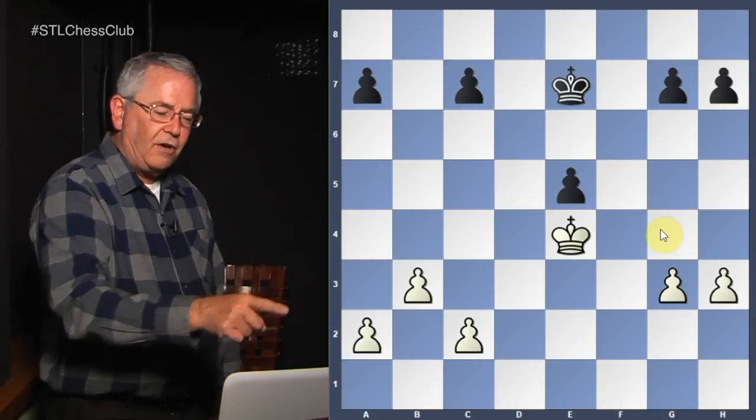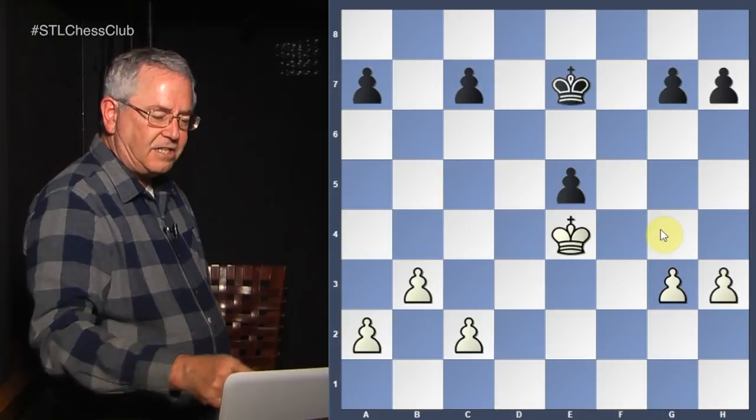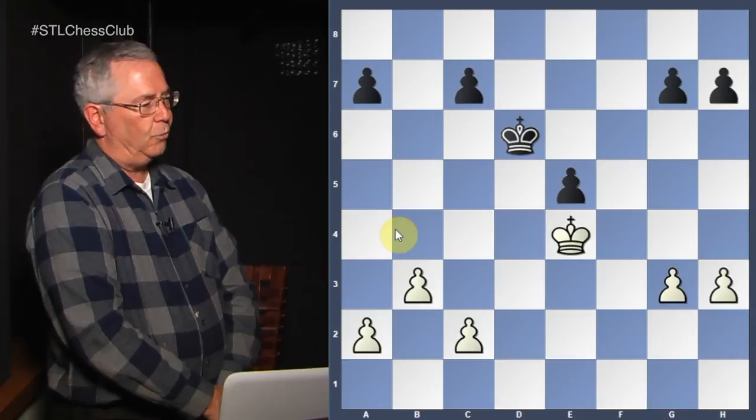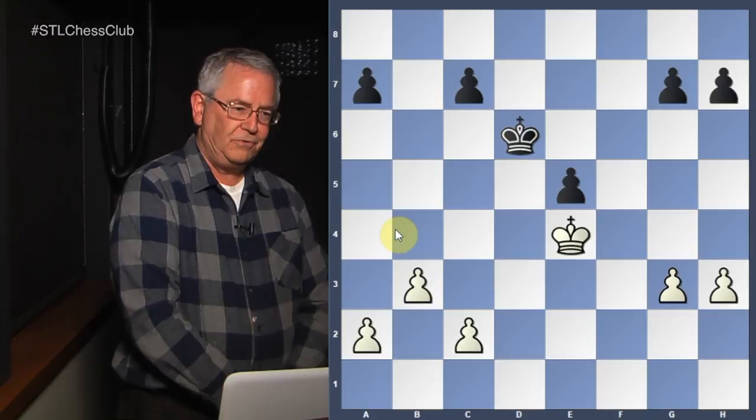Okay, now the black king could go to e6 or d6. He has to go to d6 so he can protect the pawn on c7. So he goes there. Now there's only one move for white to win the king and pawn ending. Who sees the winning move? It's tricky.